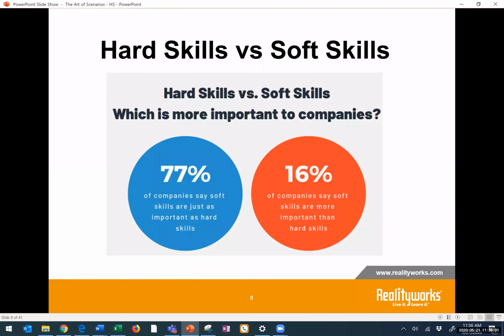So, hard skills versus soft skills. There are so many sources of statistics that speak to the importance of soft skills. And here's another one. You can see 77% of companies say soft skills are just as important as the hard skills, and 16% of companies say that soft skills are even more important than those hard skills.